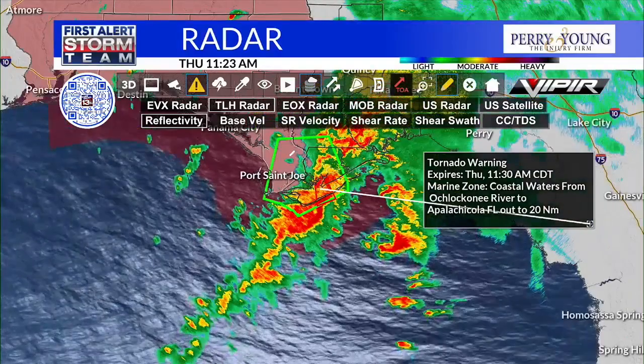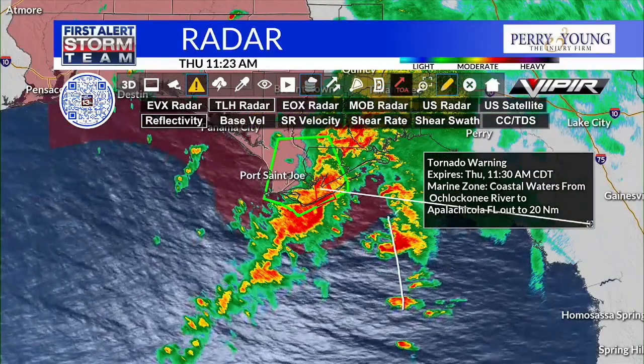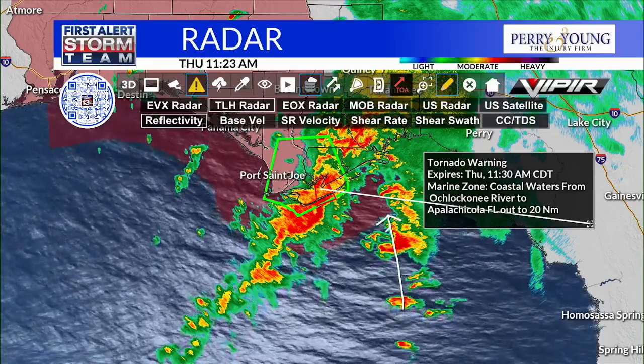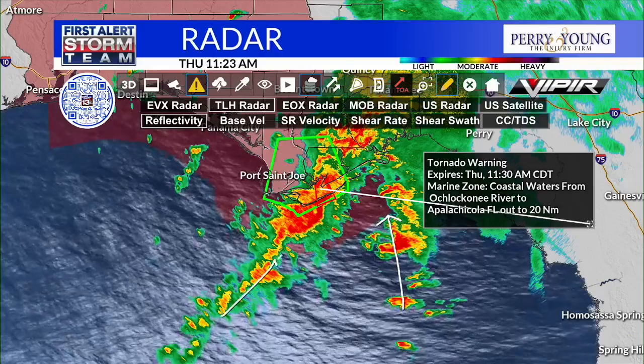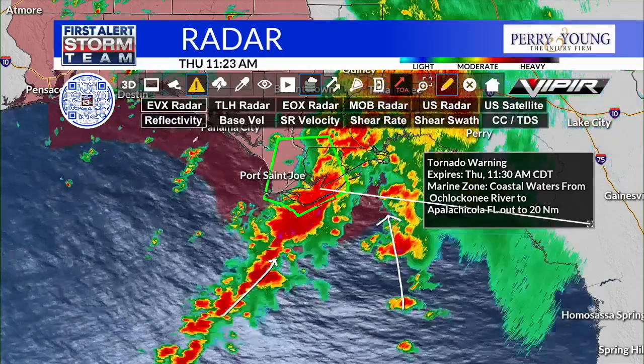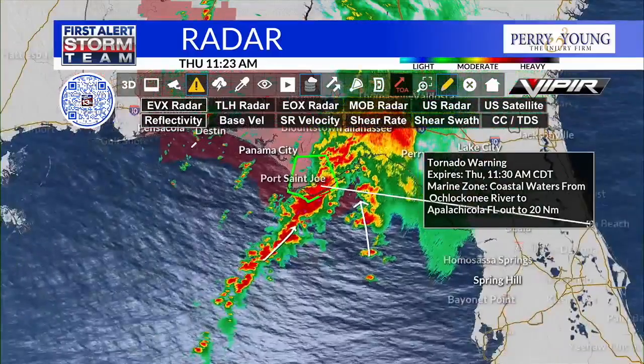Yeah, it looks like we're on the downtrend here with the overall intensity of this band as well. You can see the first feeder band that worked through. That was early this morning. We dealt with that even yesterday. That's now out of the area. This feeder band, you can even see the intensity here, certainly weakening as well. Just not as significant as it was. And then back off to the west.